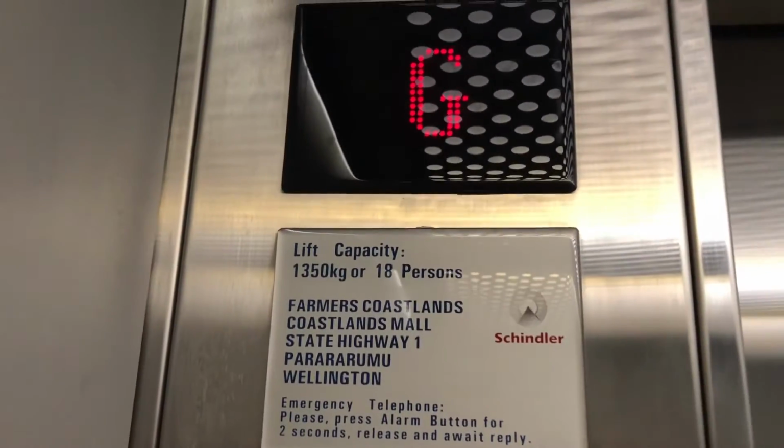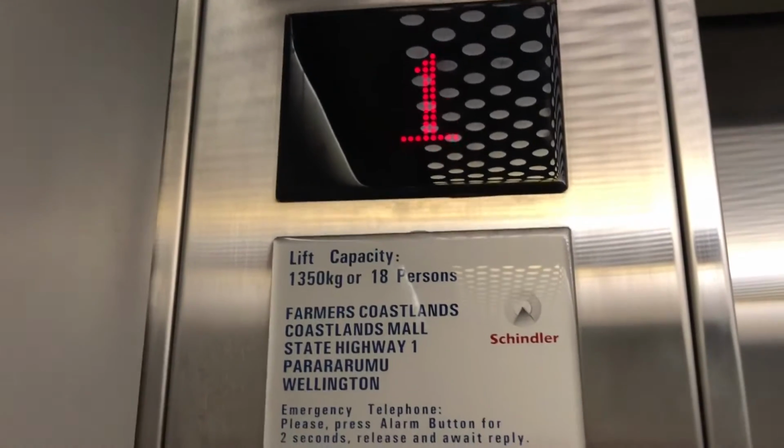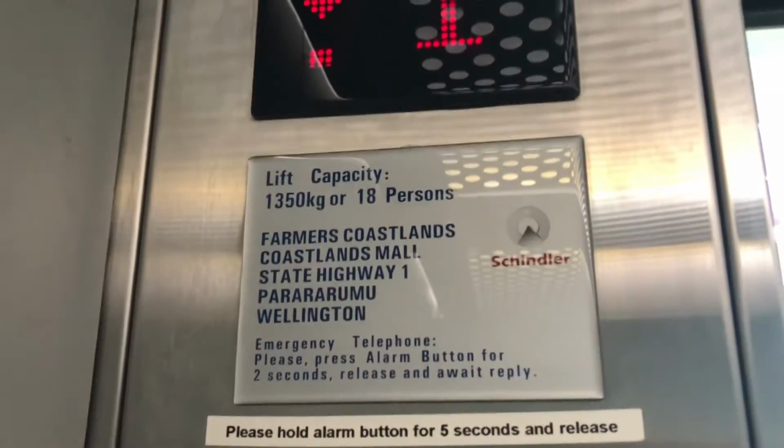So this is the lift at Farmers Coastlands. It's a Schindler 5400 MRL with D-series fixtures, and it's also an AP. Get it down, chime once it closes. Directory board.